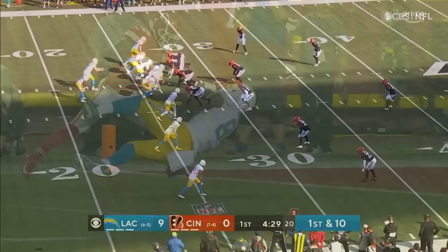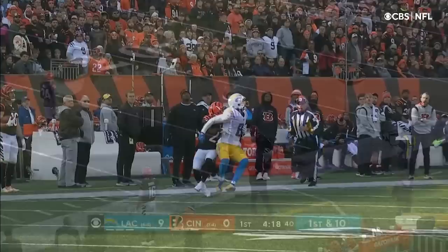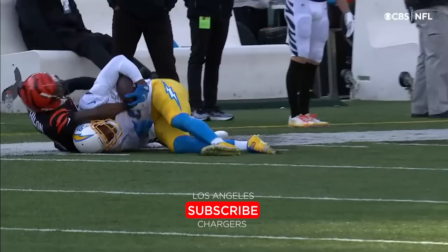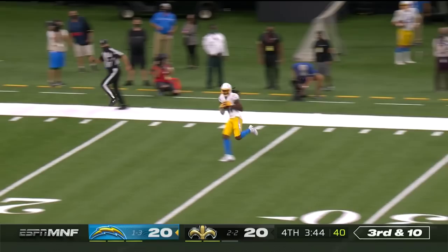Herbert loading up, showing off the arm. Jump ball, Mike Williams with the corrective skills, because when that route began, Williams was outside, Hilton was inside. But downfield, Williams reversed the equation and did exactly as you did. Saints drop back, just rushing three. Herbert got a man down the sideline. All alone is Mike Williams.